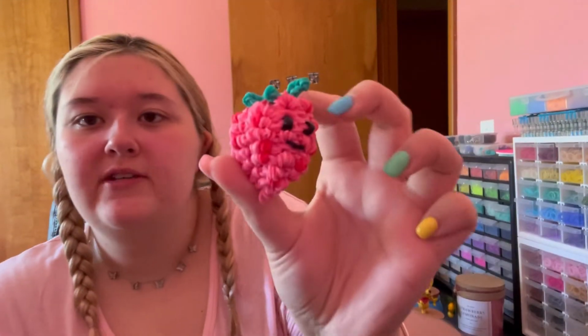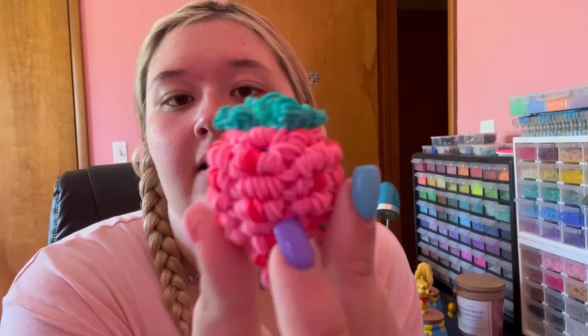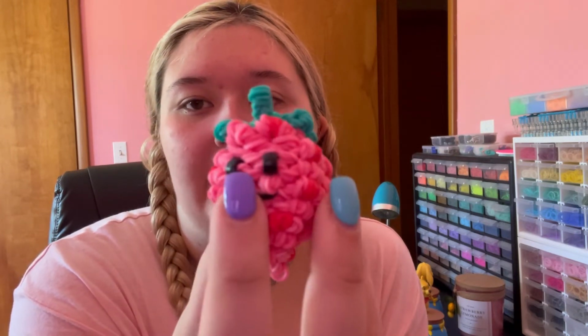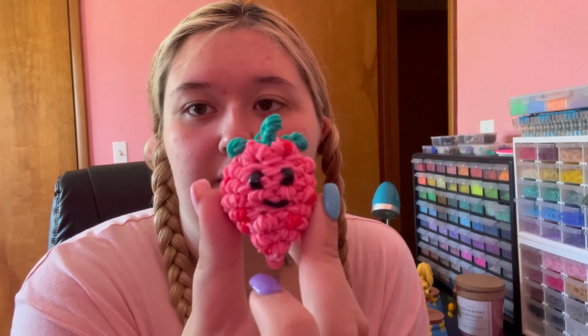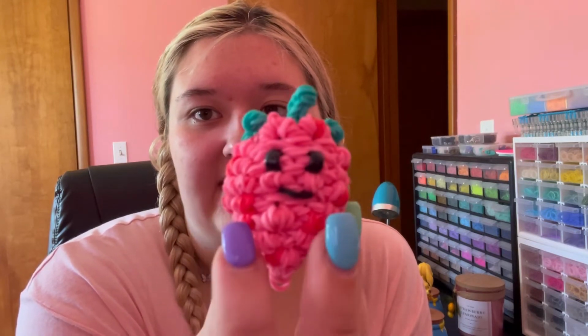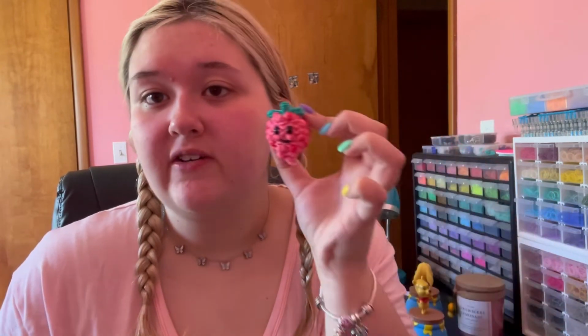I've got the happy strawberry. The happy strawberry is basically all cap bands, which makes it longer to make, but once you have all of your cap bands made, it's really, really quick. Just super cute, and the cap bands give it like a really good look. You should definitely make this because it's super adorable. Perfect for summer too.